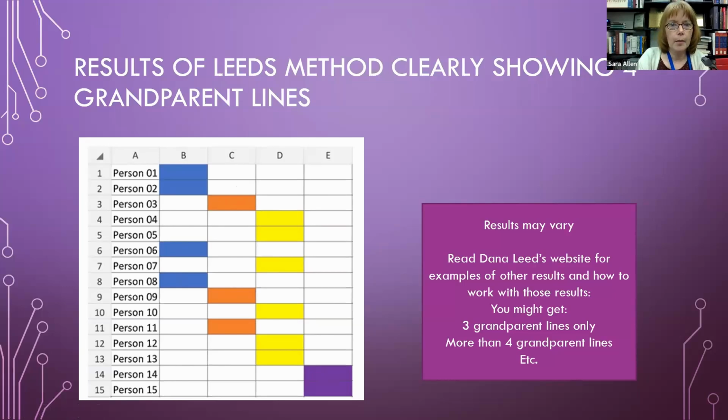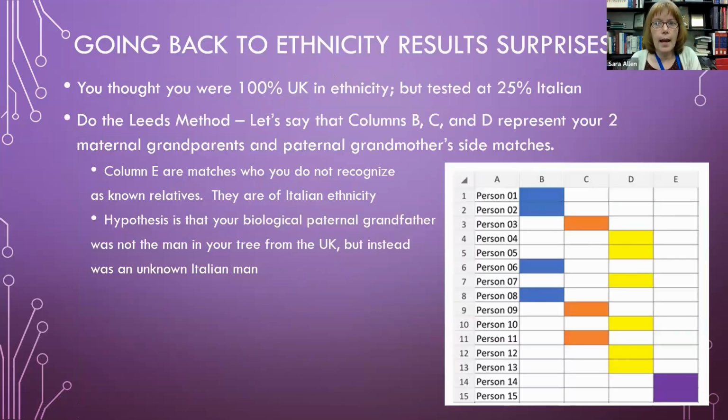Now, let's go back to our person. If you recall, when we were talking about ethnicity surprises, the person that I said thought they were 100% from the UK, a UK background, but they actually got a 25% Italian result. So that is a surprise. And like I said, those are really different regions of Europe. And so it is something to pay attention to. So let's say that person did the leads method on their matches. And when they got all done, they got what appears to be the 4 grandparent lines.